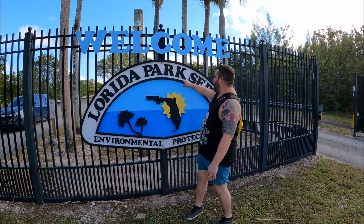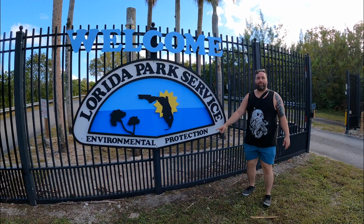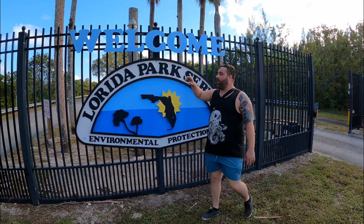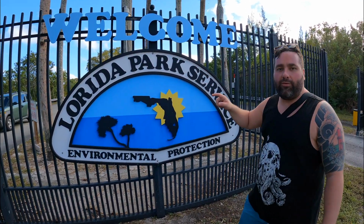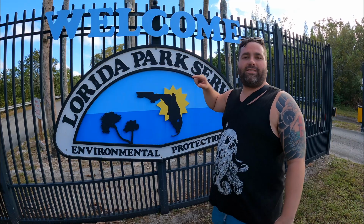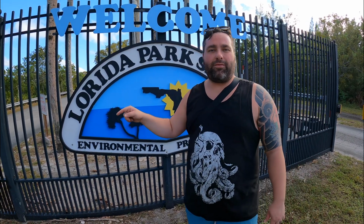Welcome to Florida Park Service, Environmental Protection. Just kidding. We are here in Florida, and behind this fence here is the Oleta River State Park. And we are gonna go check out some mangroves today and see what else we could find.